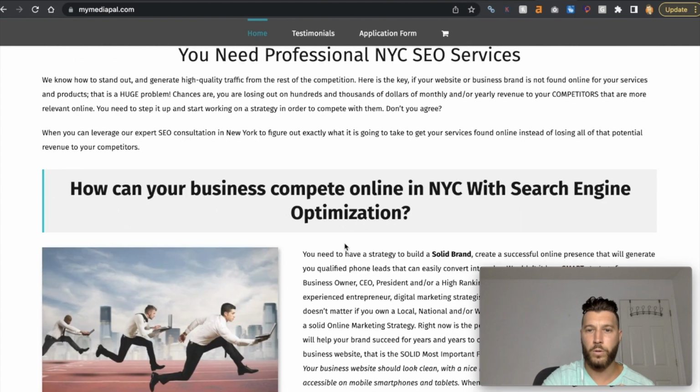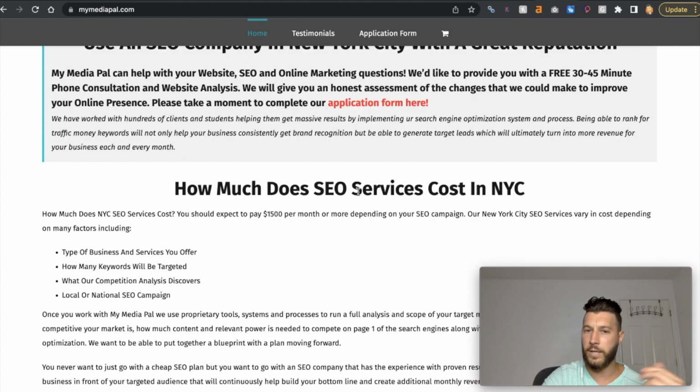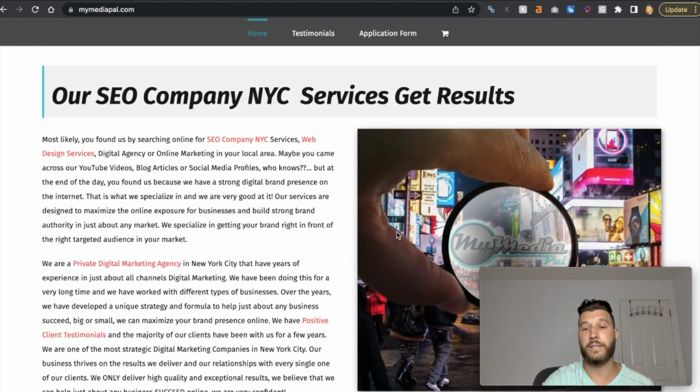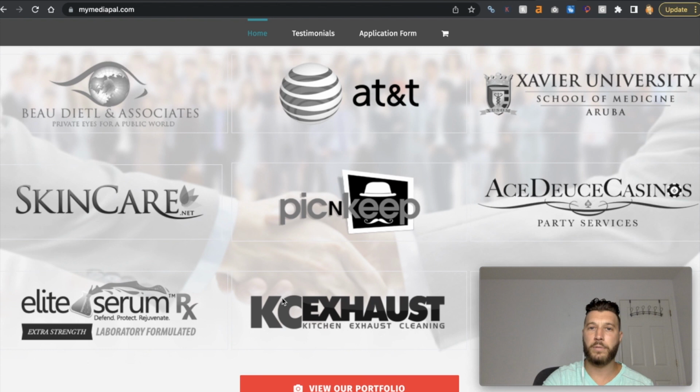This is no longer going to be like an agency site like this. It's turning into something else, but see how much does SEO services cost? Boom, boom. All this text content, images, internal linking back to this as well from relevant topics. So all of this stuff was optimized on page.